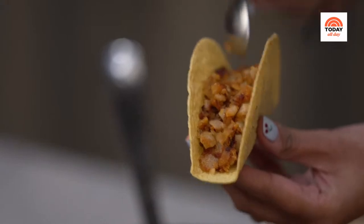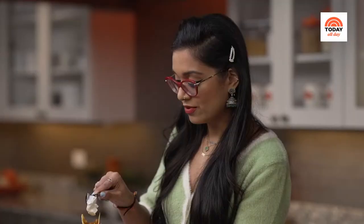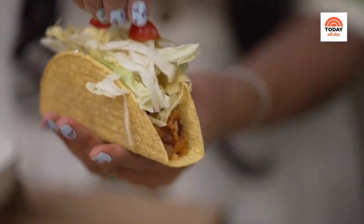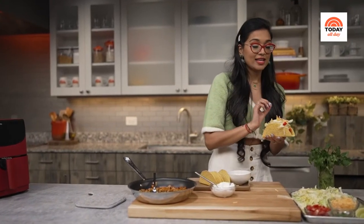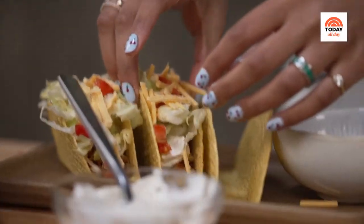is our vegan sour cream. So let's just take a little dollop right in. Next, our iceberg lettuce, and then our tomato, and some of that vegan cheddar. And if you want, a little squeeze of lime and some fresh cilantro. Look how cute this looks. I'm gonna make a few for you guys at home.